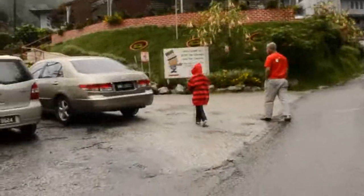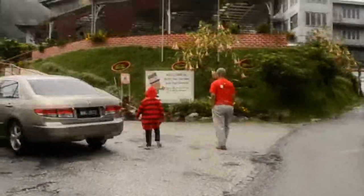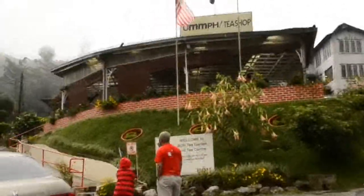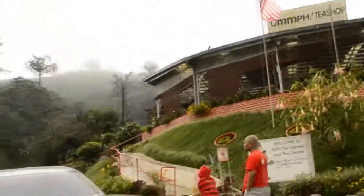Boh Tea Plantation is a must-visit place when you are in Cameron Highlands. It's very tranquil and with cool fresh air. The road journey to the Boh Tea Plantation is quite an adventure itself. Boh Tea Plantation has a total of 8,000 acres planted with tea, and it is the largest tea plantation in Southeast Asia. It is located along Ringlet, Sungai Palas and Hamu.